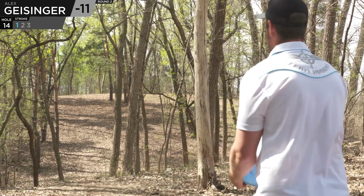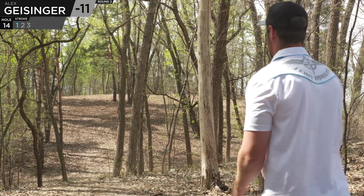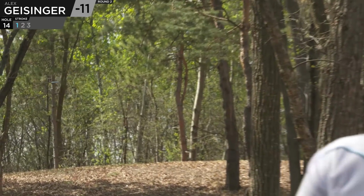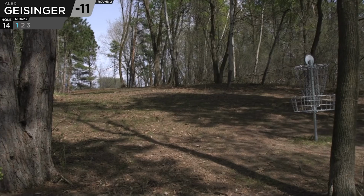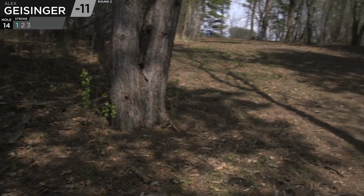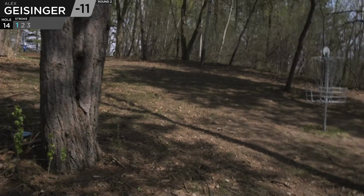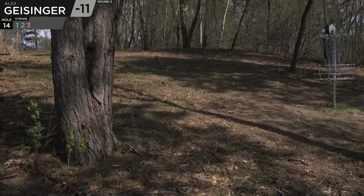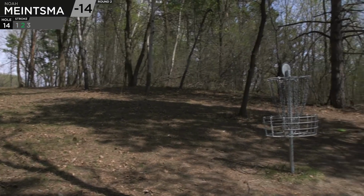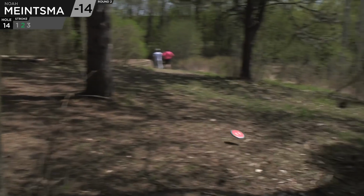Looks like Alex is debating between maybe putter and mid-range. And I think that's a mid, and it looks nice and flat. Yeah, that's a great shot. If you got the power to get there with the mid-range, that's something that's not going to hyzer off on you too much. It's a great play. Yeah, pretty impressive drives all around from this card on this hole. They make it look easy, but it is not.